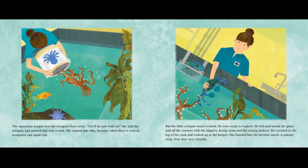The aquarium keeper saw the octopus's hurt arm. "You'll be safe with us," she told the octopus and poured him into a tank. She named him Inky, because when they're scared, octopuses can squirt ink. But the little octopus wasn't scared. He was ready to explore. He felt and tasted the glass and all the corners with his slippery, bendy arms and his strong suckers. He crawled to the top of the tank and looked up at the keeper. She handed him his favorite snack, a yummy crab.